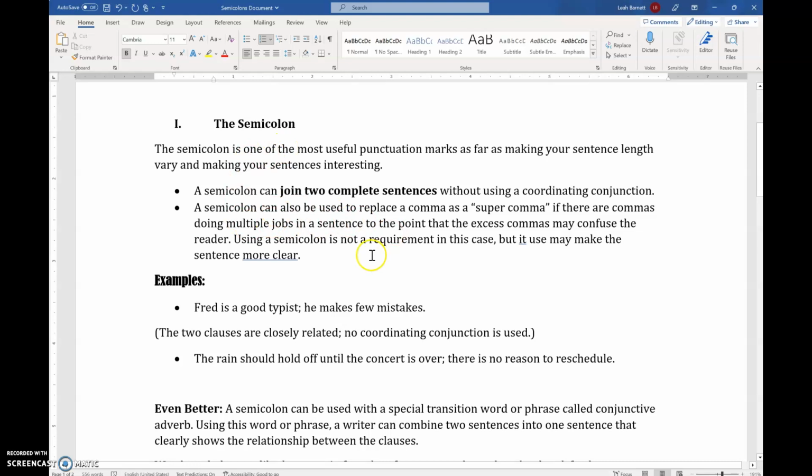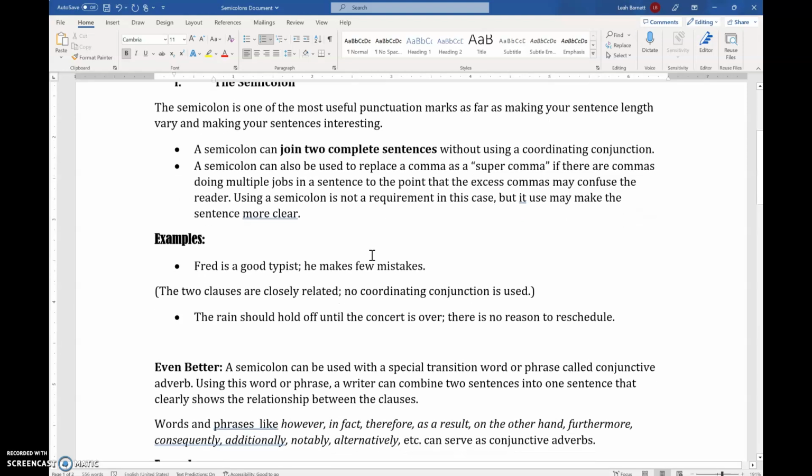It can also be used to replace a comma as a super comma if you have so many commas in a sentence that they're doing multiple jobs and they may confuse your reader. And we'll talk about that in just a few minutes.